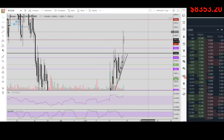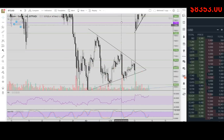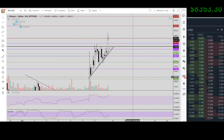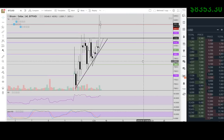So what we can be doing is remember this play, guys. Remember the one that some of us missed, but if we layered in, we would have got in. So we came up, we broke all these resistances, we retraced, but we didn't quite retrace to the support level. Okay, so now we have to think, where is our support level going to be?